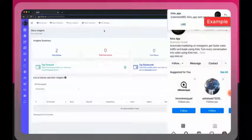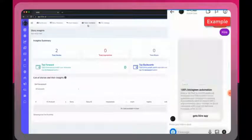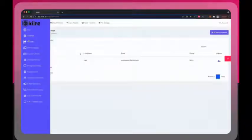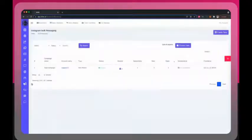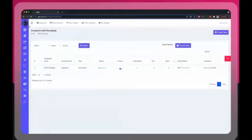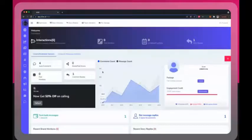Now, if you have an upgraded version, you can have access to team members license, where you will be able to create multiple accounts inside your Kiire to help your team members do all the automation setup for you. Now, the most important thing is Kiire is 100% customizable. All the comments, all the messages, all the automations that you create, you can write your own messages, you can write your comments, and Kiire will automatically keep on sending. This is what Kiire does.